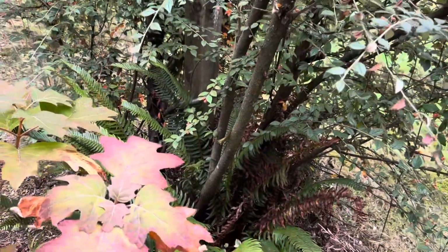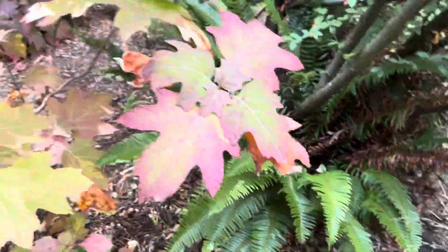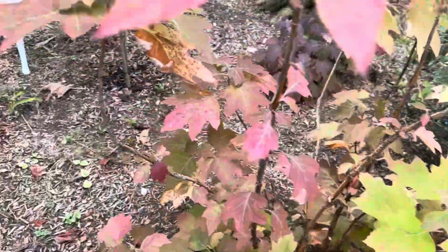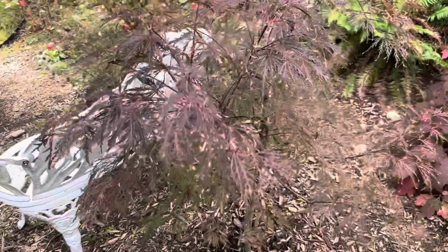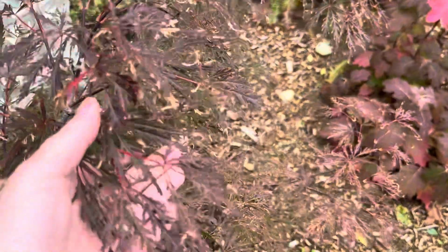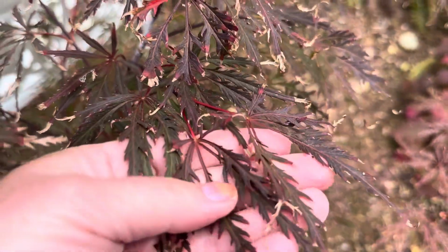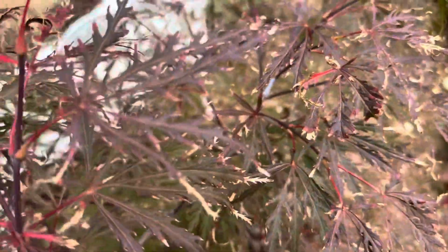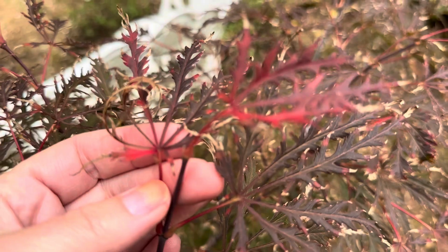And underneath that is a fern. Another western sword fern. This is a Shaina, I think is how you say it, Japanese maple. Got this at Home Depot. Love this color in the fall. How pretty that is.